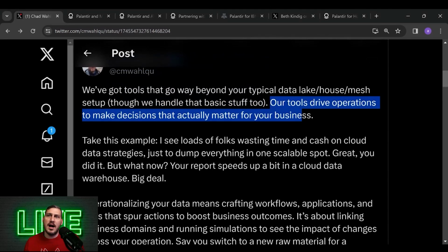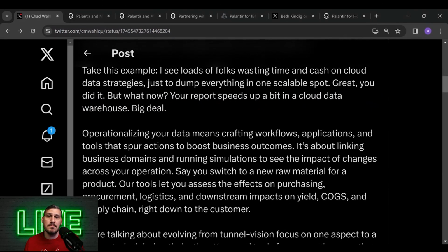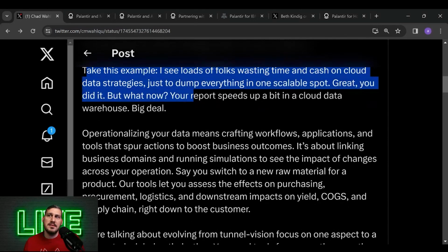Our tools drive operations to make decisions that actually matter for your business. That's a key word. Our tools drive operations to make decisions that actually matter for your business. And then he gives you an example, all right? Take this example. I see loads of folks wasting time and cash on cloud data strategies just to dump everything in one scalable spot. Great, you did it.